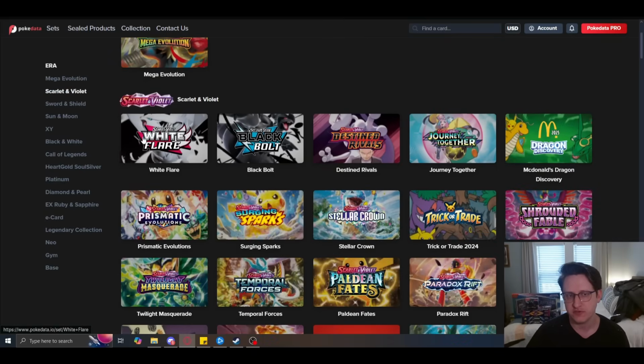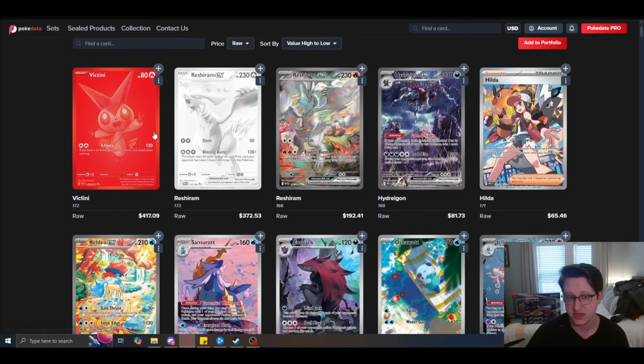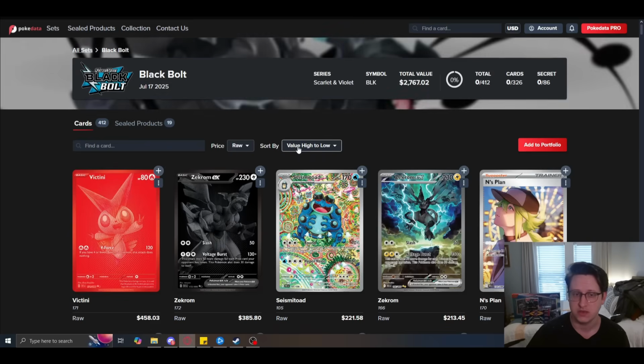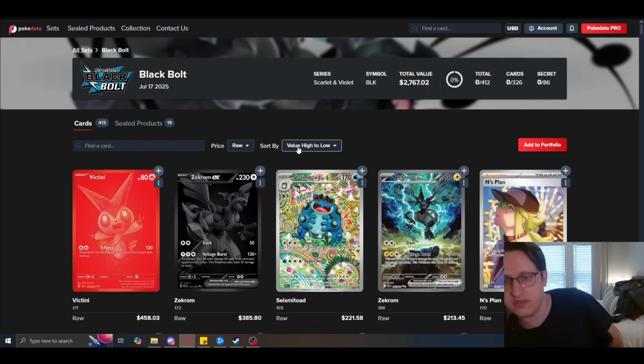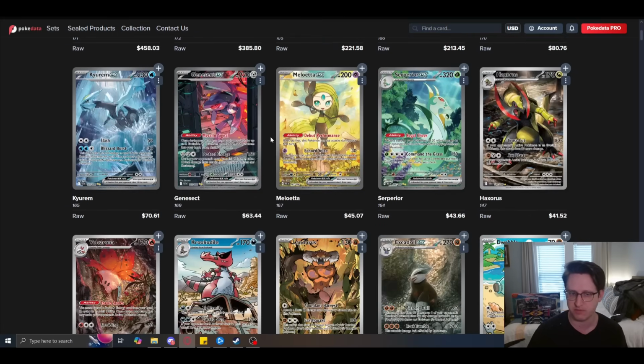Black Bolt and White Flare is interesting. I'd probably pass on White Flare, although I think it's pretty good, but I think Black Bolt has a lot of opportunity long term. I definitely think it's a set that could sit on shelves. You know, we see people pass on Black Bolt and White Flare on shelves even now. But demand is pretty high, and I think it's a set that's going to age well. Once people start accepting it in their hearts that Gen 5 is actually not that bad. It's pretty damn good. Like a top 4.